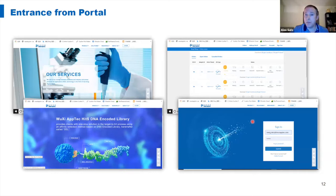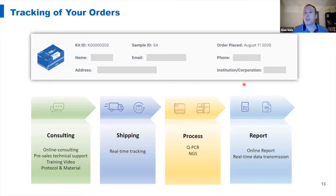So to log in is a pretty simple thing. You type in your email here, you set up a password, and you click, and then you are in. And once you are inside of this portal, you can do everything that you would like, including order more kits. And again, you can track and make sure that the process of working on your samples is going as planned, and you can plan your timing because you will know when your report will be ready.